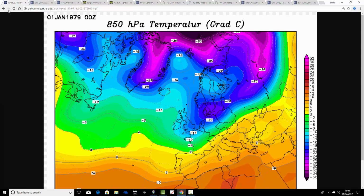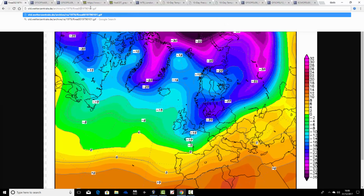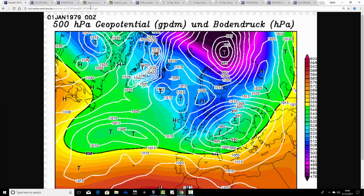And that's how the upper air temperatures looked as Big Ben chimed midnight on the 1st of January 1979. So it was an incredibly cold New Year, to say the least. We've got the minus 15 isotherm through many parts of the country. It goes even colder than that over to the eastern side of the country. That's freezing cold weather that we have going on there, really brutally cold conditions and very snowy as well.